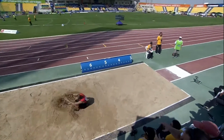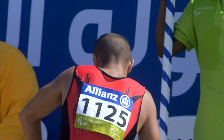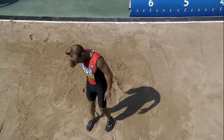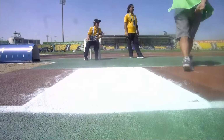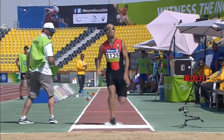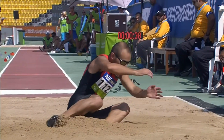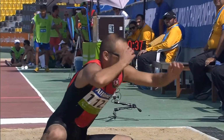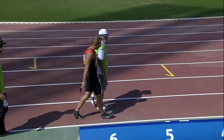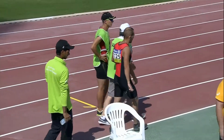So here he comes. Used the board very, very well. Now that looks a good distance for Muradov. It's a solid 6-meter jumper. 5 of the field going past 6 meters this year. Couldn't have used that any better. And the guide obviously getting out of the way in time. They've got the technique. Muradov knowing exactly therefore when to leap. A lot of training, a lot of practice. Entire faith in the guide.